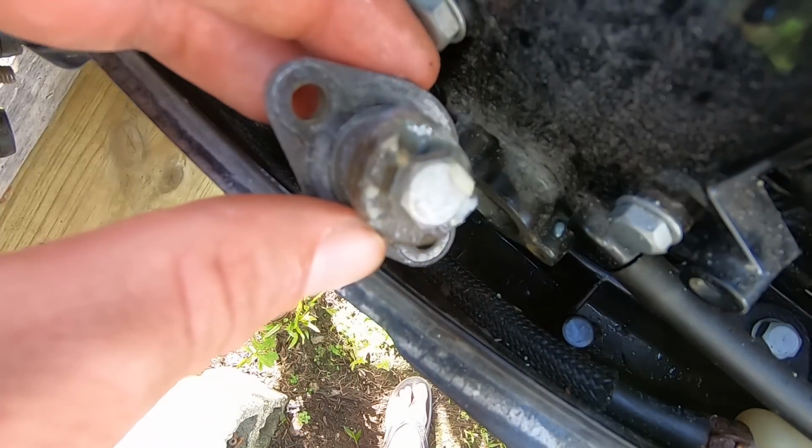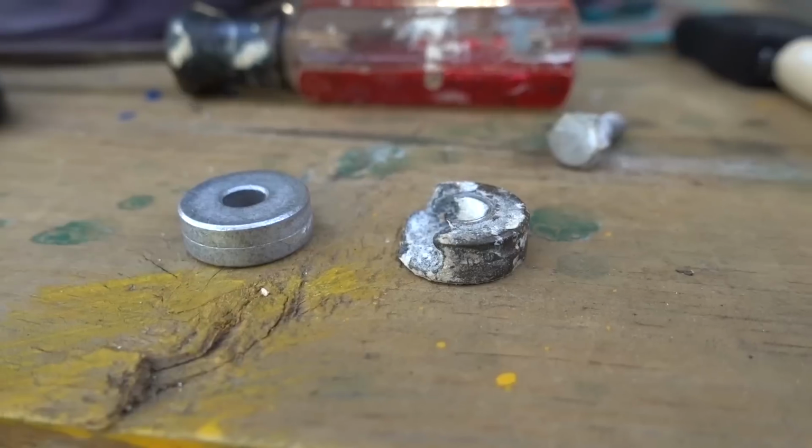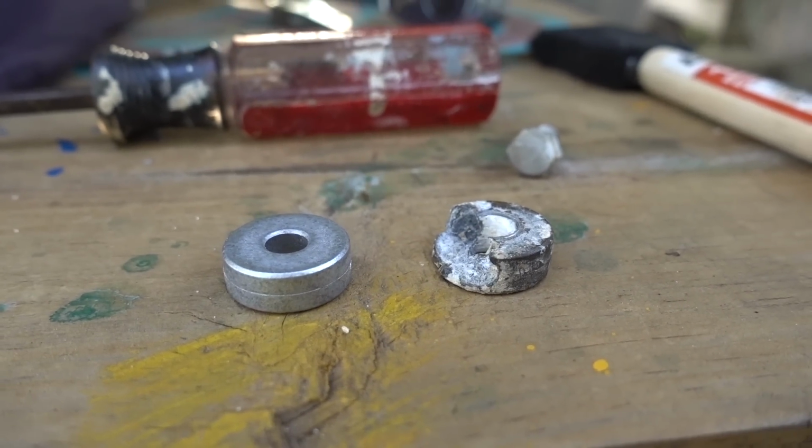Well, the zinc was in better shape than I thought it was going to be. The service manual that I have for the outboard suggests that you should replace the zinc if there's only 2/3 of the zinc left, or if 1/3 of it has dissolved. So this is definitely 1/3 gone for sure.